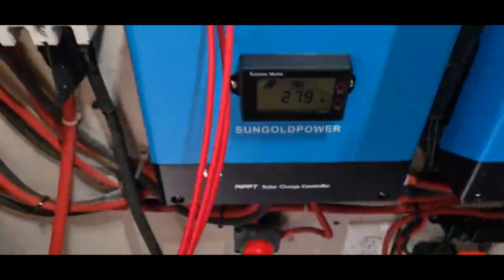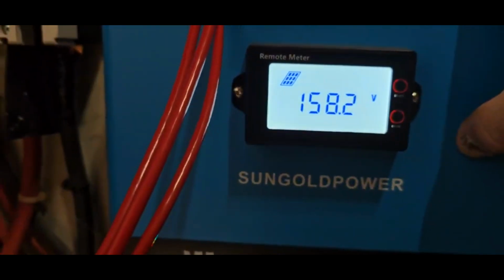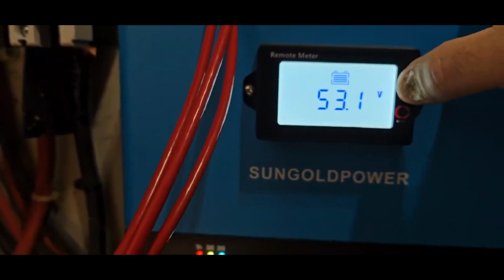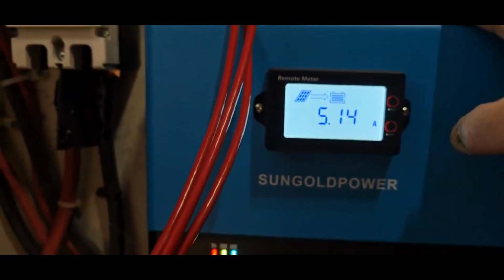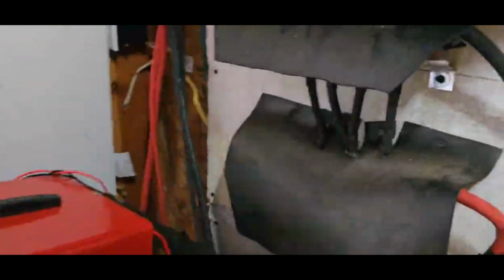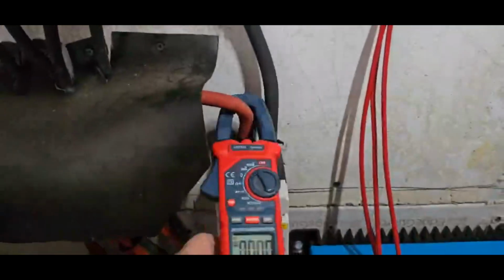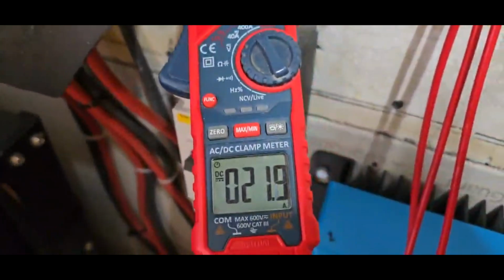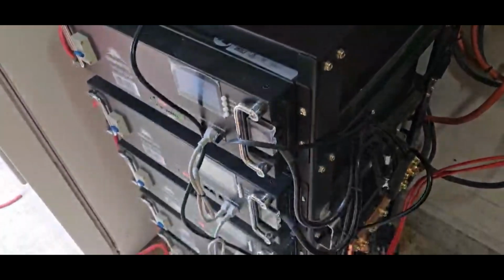So these 8 panels right now are pumping out 158 volts DC power, and then it's converting it down to 53 volts out to the batteries, and 5.11 amps right now pumping through, going into the bus bar, down into the bars to charge these batteries. So if I get my little tester, combined DC power, we're pumping 21 amps, 22 amps of power into these batteries at 53 volts to charge this battery bank.